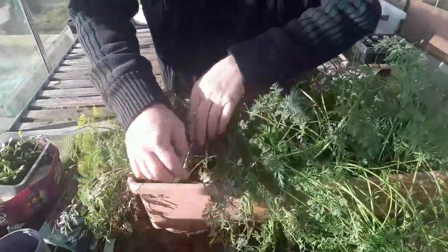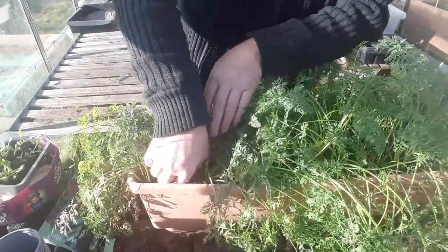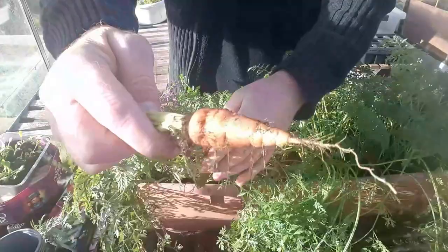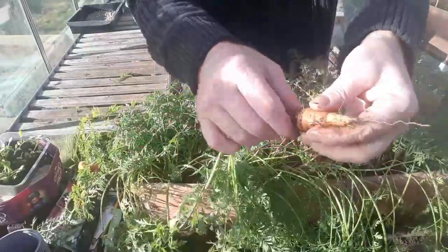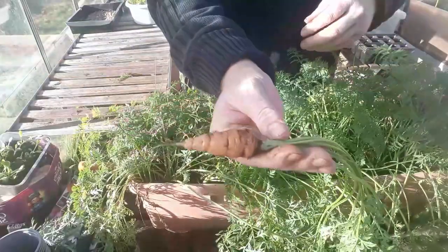Some of them look quite big, on top anyway. Doesn't mean there's anything much underneath, but if we take a few out, we're going to see. To be honest, I'm happy with that size. I think that's pretty good. It's nice and straight, it's got a bit of thickness to it. We can definitely use carrots that size, so that's a good start.